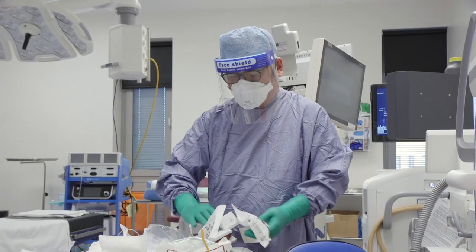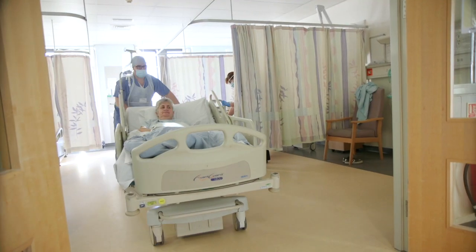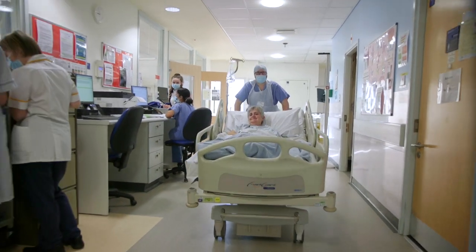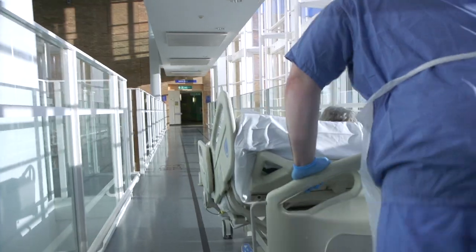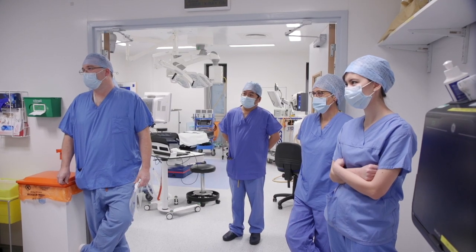The emergency bit of emergency general surgery really relates to anything that's not a planned admission, so it's not necessarily rushing people to theatre quickly and doing lots of immediate life-saving procedures, but things like appendicitis or problems with gallbladders, problems with hernias, anything that might come in that's not a planned operation. Half my time is spent doing emergency work, half the time doing planned work. The emergency bit is really dealing with anything that comes through the door that fits within general surgery.